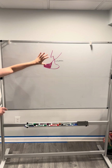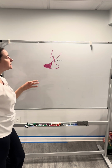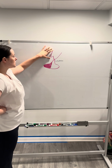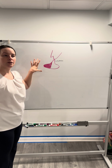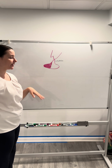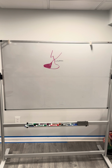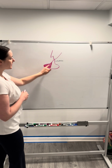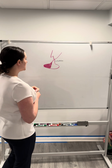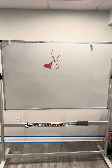Now the hypothalamus is very important. Even though the pituitary gland is known as the master gland, the hypothalamus secretes everything that the pituitary gland needs in order to secrete any hormone. So the hypothalamus secretes releasing and inhibiting hormones that control release of the hormones by the pituitary gland. We'll talk about the different hormones that are released in each.